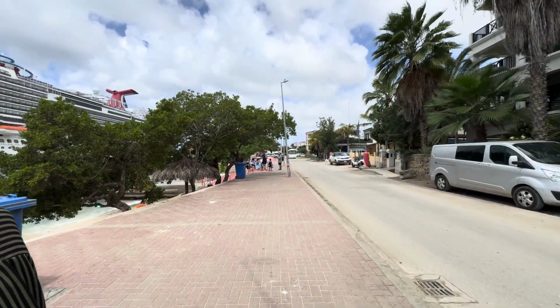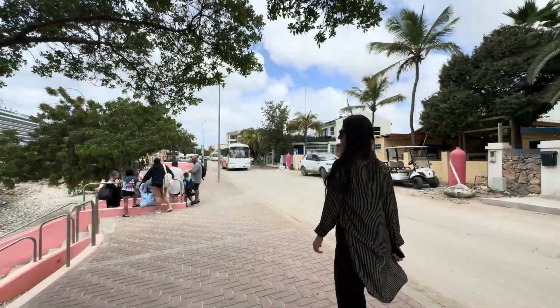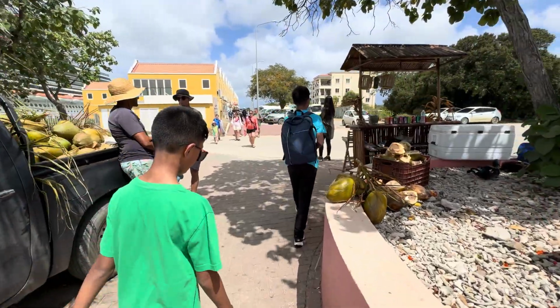Now, like I mentioned earlier in the video, when you come out of the cruise ship, you're gonna make a right for this little nook here. On the other side, on the left-hand side out of the port is your downtown area. Right back of the coconut shop.